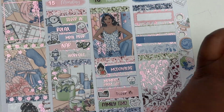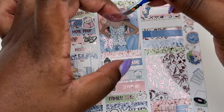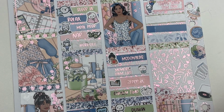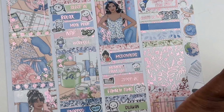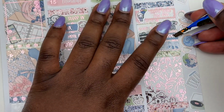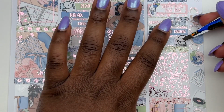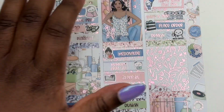Alright, so for it being my aunt's birthday, that is from the character stickers. For chatting with my aunt, this is from LynnerDesigns. For I placed the order from Sephora, this Sephora bag is from Carly Plans. And then for Dunkin', we have the same coffee munchkin from What's Worth Love.